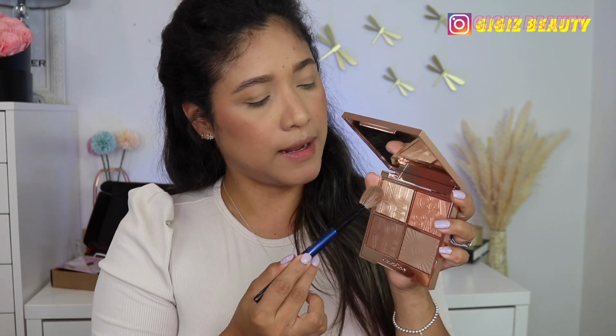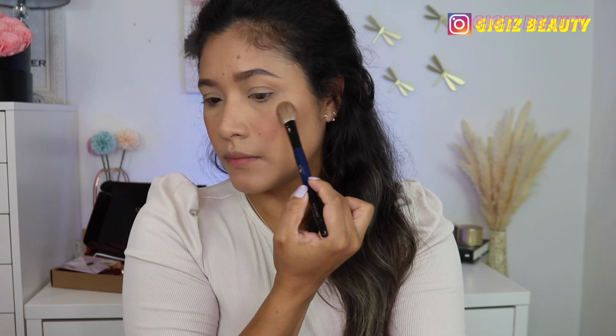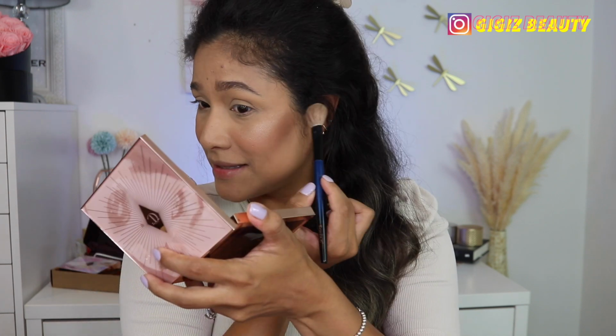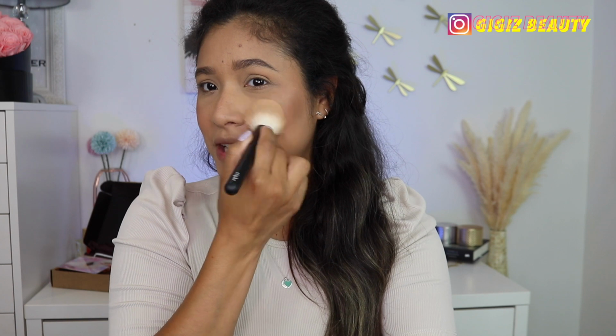Now let's move on to the highlighter. So let's go ahead and apply the highlighter. This is pigmented, you guys. It's very pigmented. This brush picked up quite a bit, plus the glow that I have underneath.